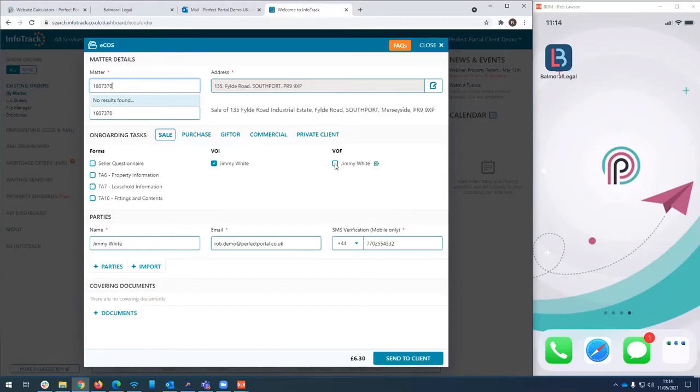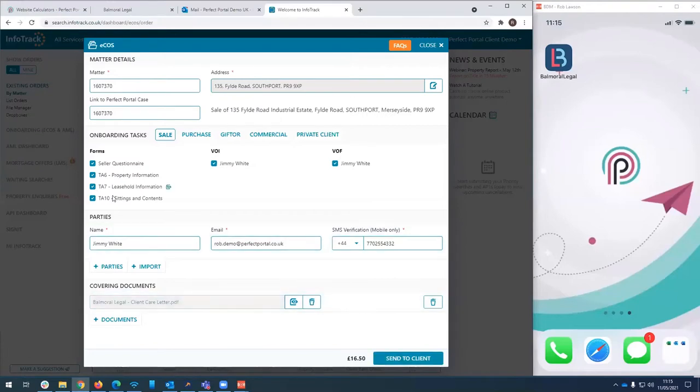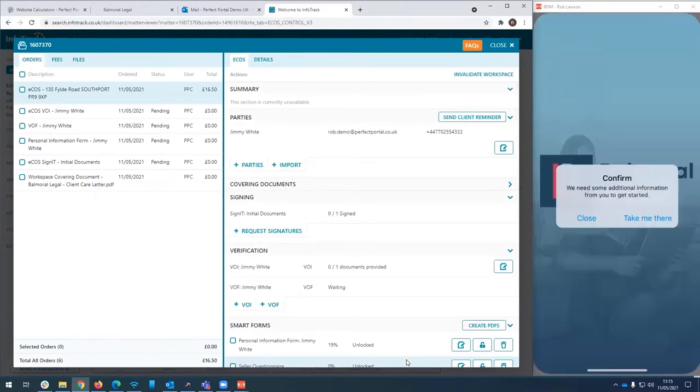I know it's a sale, but I'll show you how the verification of funds works. Seller questionnaire, TA6, TA7, TA10. So we want all those within the app so the client can complete the onboarding easily. We also want Jimmy White to review, consider, and sign the client care letter. So if you're integrated, you'll just pull that directly from your case management system. So what I'm going to do now is just send this to the client. In the background, any forms where we've already got data are being pre-populated, and it'll push a notification to the client's app. You can see we need some additional information from you to get started.